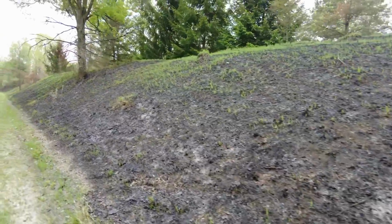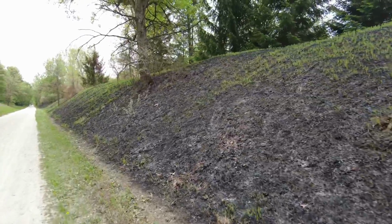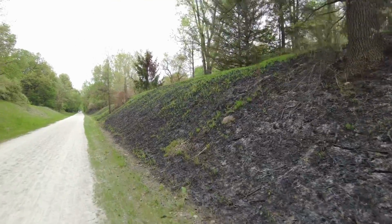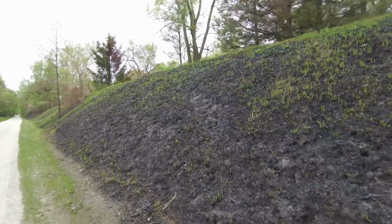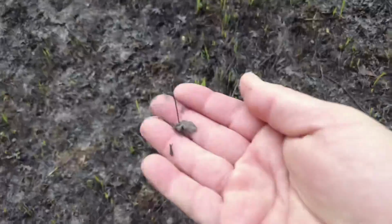So I'm noticing all these little charred areas. I wonder if they did a controlled burn along some of these slopes, because we actually saw that in the prairie area. It just looks like it was charred. Let's take a look, Hunter. Yeah, definitely.